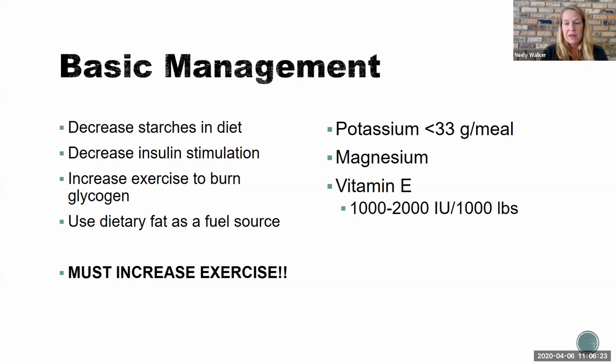Some of the other big things: your vitamins and your minerals are going to be really important. And Liz can talk more about this, but she was instructed by a nutritional consultant to keep potassium at less than 33 grams per meal. Magnesium is also going to be really important. And then vitamin E supplementation is also really important. When you start utilizing fat as a dietary resource, it can increase free radicals. So you use vitamin E to negate some of that free radical formation. And you want to use that at 1,000 to 2,000 international units per 1,000 pounds of horse.